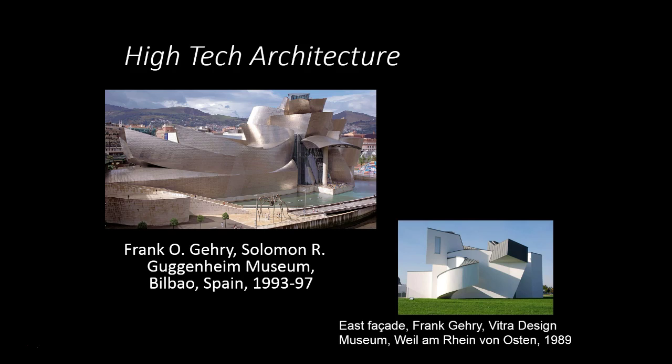So let's get to the structure. Among the projects that were proposed for these different satellite museums in different countries was this project, the 1997 branch in Bilbao, Spain. It has been the most highly regarded of all the projects related to the Guggenheim Museum. Not only does it provide the Guggenheim with a larger exhibition venue for 20th century and contemporary art, but it shifted the direction of museum design.